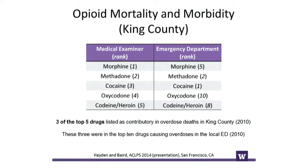When we start to look locally, the problem doesn't get any better. This is data which I presented at our recent Eclipse presentation, done in collaboration with Geoff Baird and our medical examiner, Richard Haroff. And if we look at the top 5 drugs which caused drug overdoses in King County in the year 2010, we find that 3 of those top 5 are prescription opioids. And then if we look at our list of top 10 drugs causing overdoses in our local emergency department, we find those same 3 drugs on the top list. This is opioid-related mortality and morbidity right in King County.